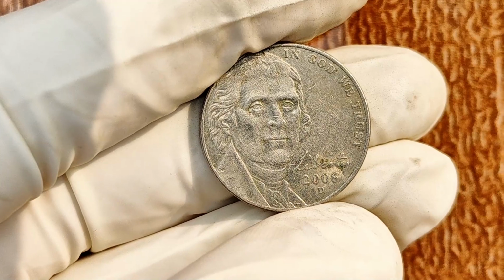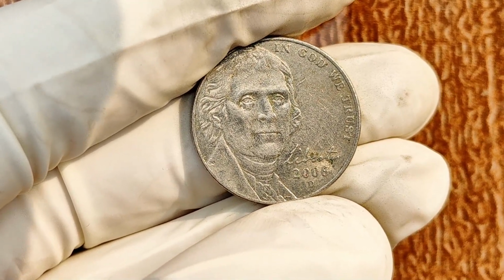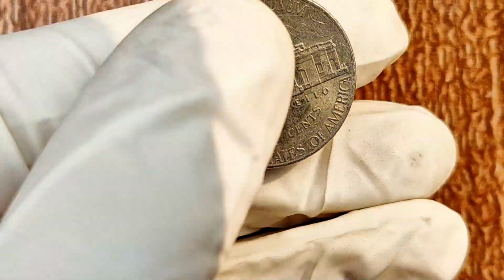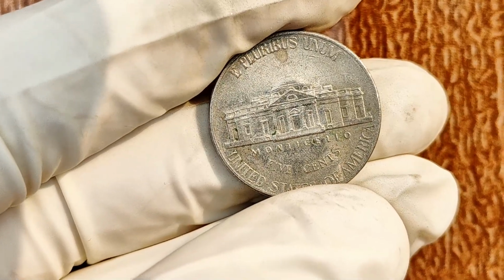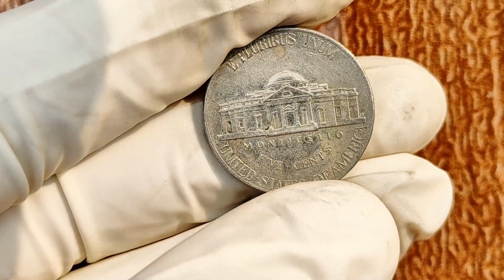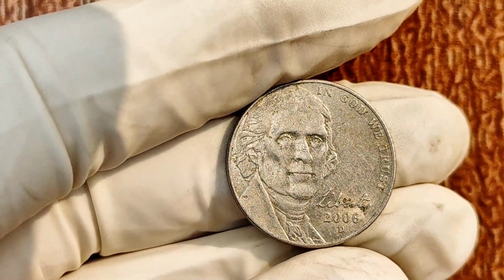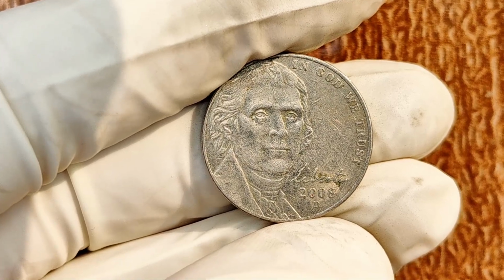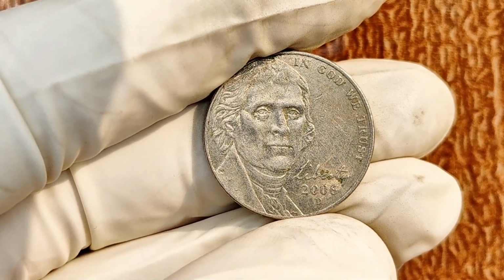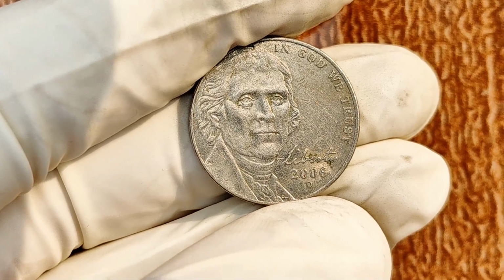But not all nickels produced that year were created equal. Hidden among the millions of ordinary nickels were a small number of error coins that collectors would give anything to own. One of the most sought-after errors is known as a double die strike. Imagine the design being stamped not once, but twice, resulting in a doubled image that's visible to the naked eye. This type of error is like winning the lottery in the coin world.